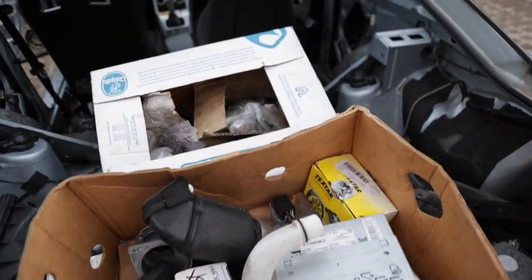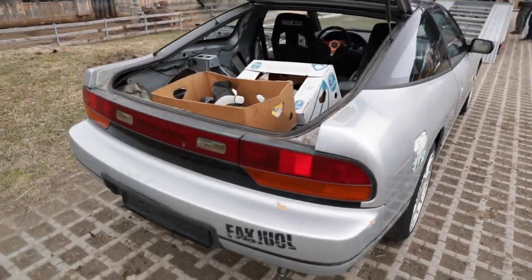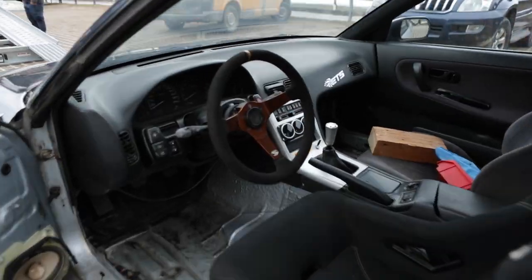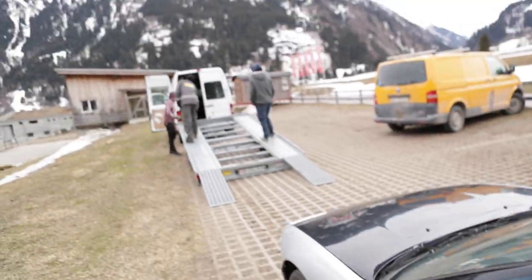So, that's my new S13. Stood for about 8 years. Looks pretty nice. Emptied out a wacky bucket seat. And now on to the trailer.